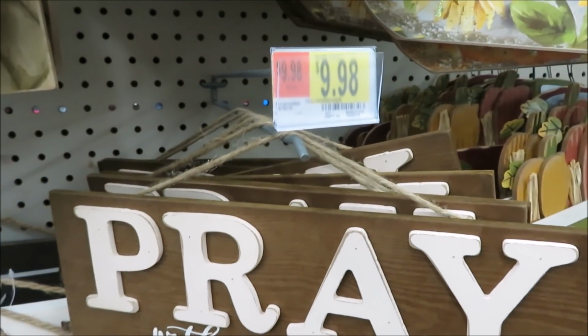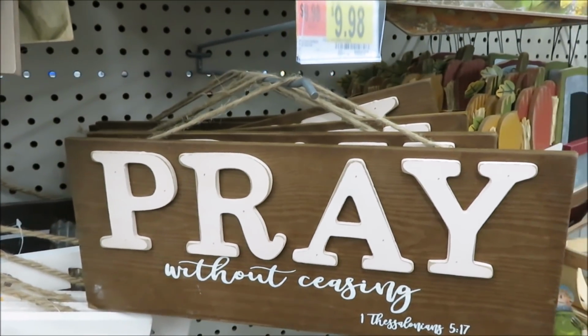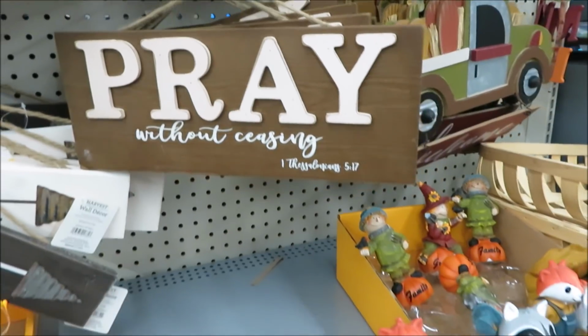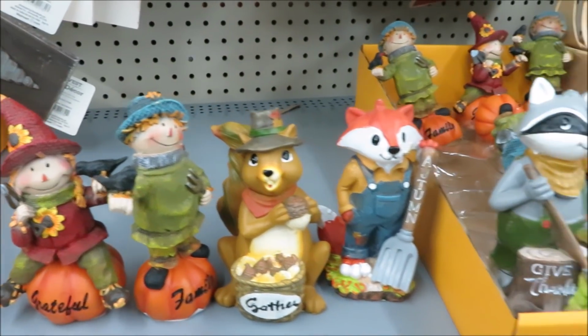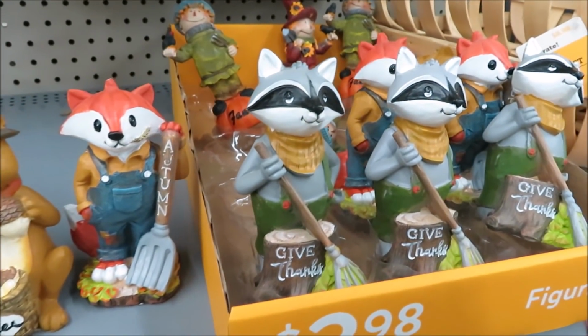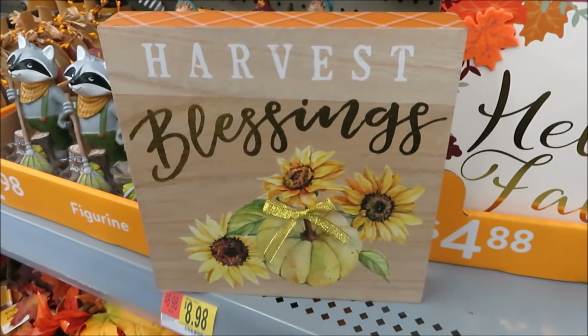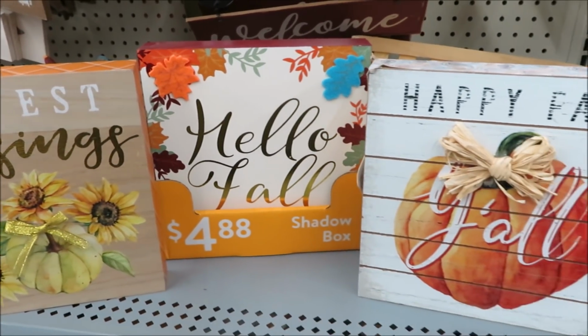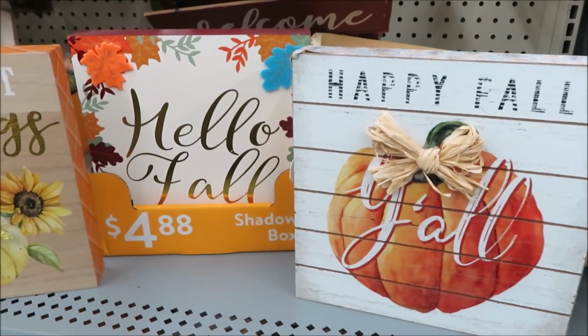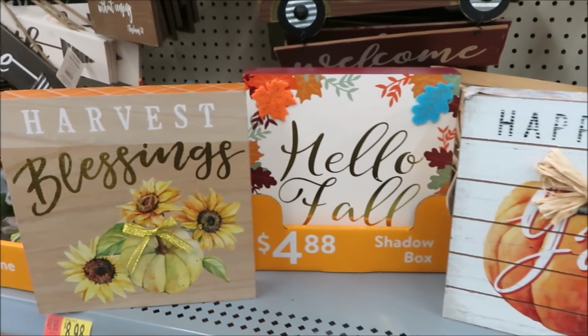Down below for $9.98, they have a pray without ceasing wooden sign with a jute hanger and lots of little tabletop critters for just under $3. This year, they're putting out plenty of small box signs. All of these are just $4.88 a piece, and I found it in three versions.